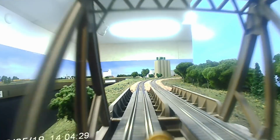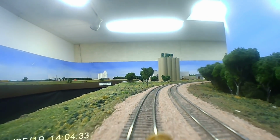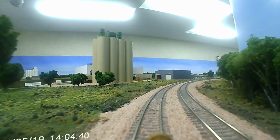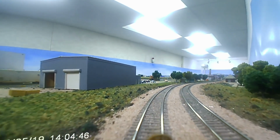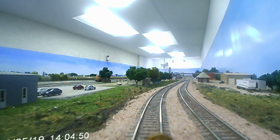Now, one of the best ways to look at the completed layout is through a cab ride. So here we're in the cab, running on the left-hand side, of course, and we're entering Rochelle. I just most recently did work there on the cement plant and Heinz lumber, mainly just put in some gravel. And then you can see I have a parking lot there for Heinz lumber.